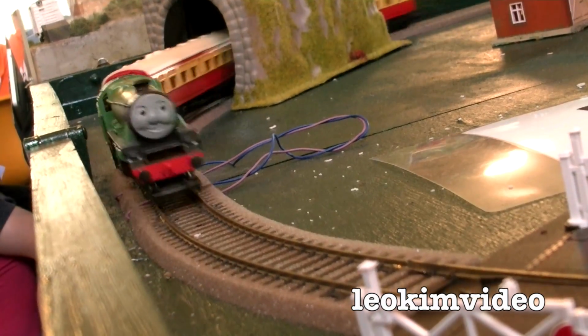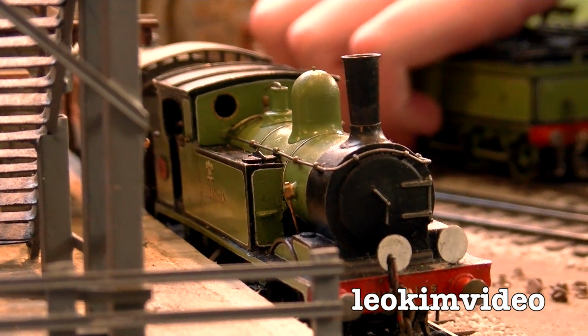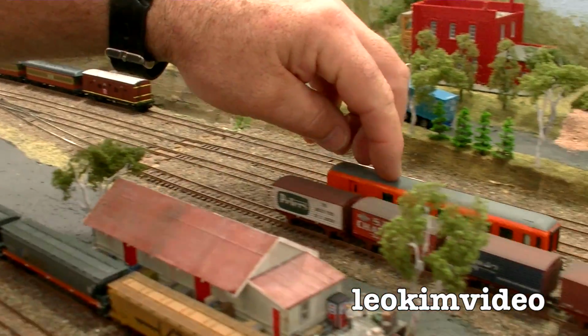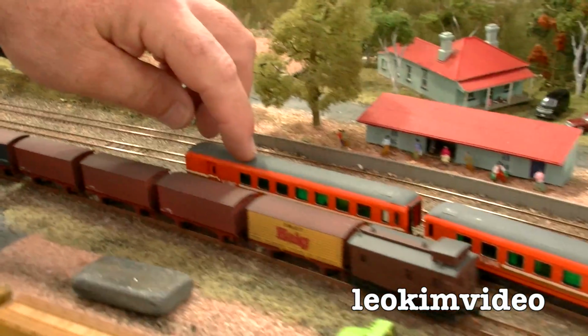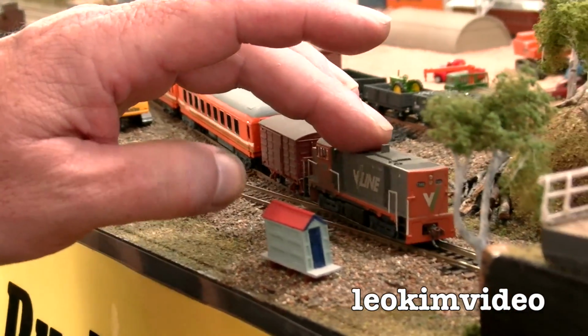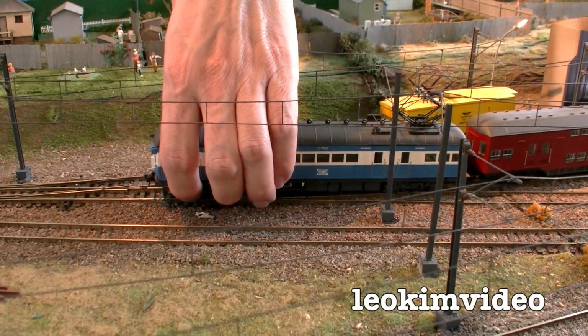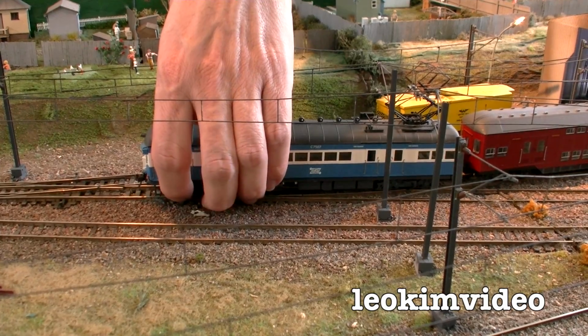So this time around, I thought as a bit of a novelty, I'll try and get as many hand of God shots, that is where the train operator or the exhibit operator comes in with their hand to basically put a train on the tracks. And what was interesting was, the exhibitors don't like that being seen, but I said, hey, that's cool, I want to get shots like this, so hopefully I've got a few of those in this video.